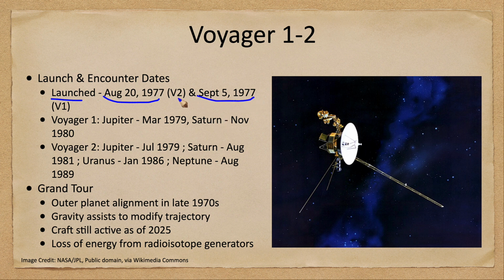Now they took different paths. So you actually note here that Voyager 2 was launched a few weeks before Voyager 1. However, because of the trajectories, Voyager 1 was sent to reach each of the planets first. So it visited Jupiter in March of 1979 and then Saturn in November of 1980.